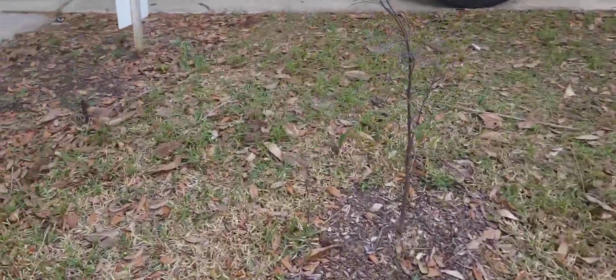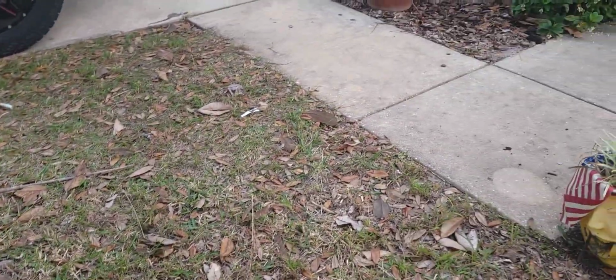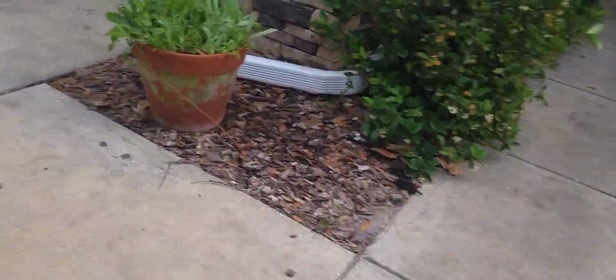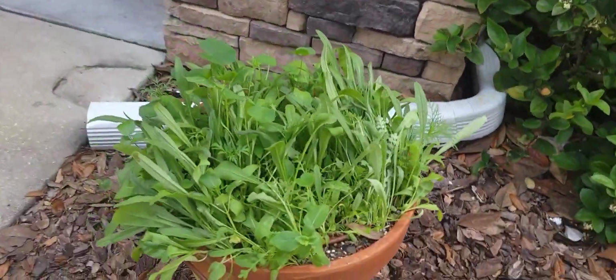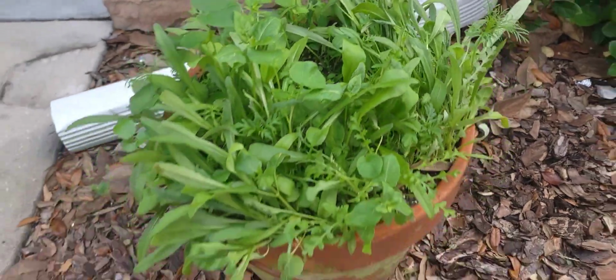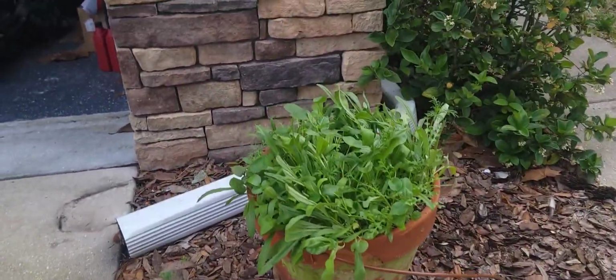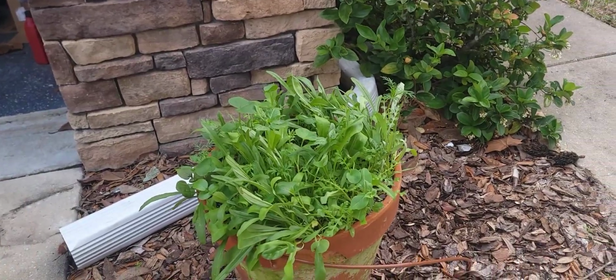I have my Flatwoods plum, still deciduous, nothing to look at there. Right here I have a pot of wildflowers. I just scattered some wildflower mix in there and I think it looks pretty, so we'll see what blooms. I might have to thin it out. It's pretty dense.